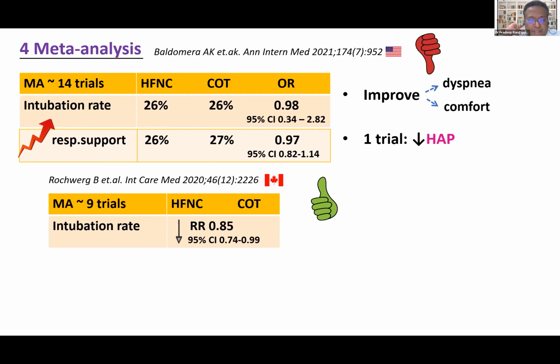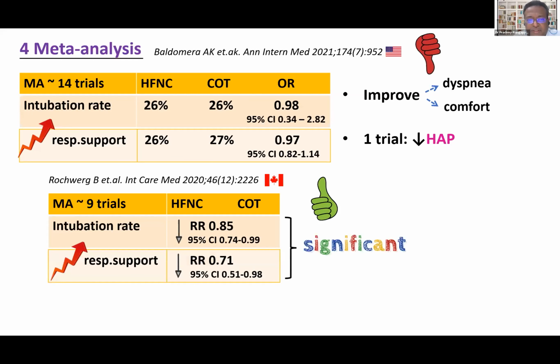The previous one came in 2020 from the Canadian group. This was a meta-analysis of 9 good quality trials, and this was a positive study. Intubation rate was significantly reduced with HFNC. As you see, the confidence interval was significant. And the escalation of respiratory support was also significantly reduced with the use of HFNC. And again, you see the confidence intervals being significant.